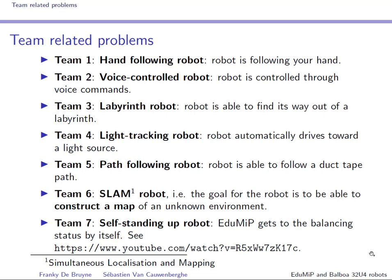Challenge 6 considers a SLAM robot. Here the goal is to make sure that the robot is able to construct a map of an unknown environment. And finally, the 7th challenge is the self-standing up robot, and that's only for the EduMIP mobile robot. The goal is to make sure that the robot gets to the balancing status by itself. Each team-related problem, except challenge 7, is taken up by 2 teams: one team using the EduMIP mobile robot and the other team making use of the Pololu Balboa mobile robot.